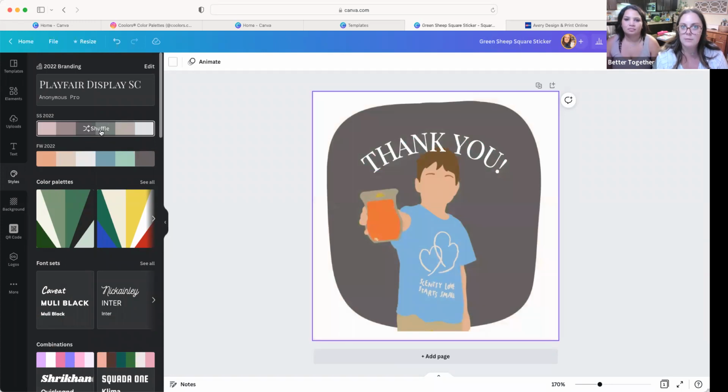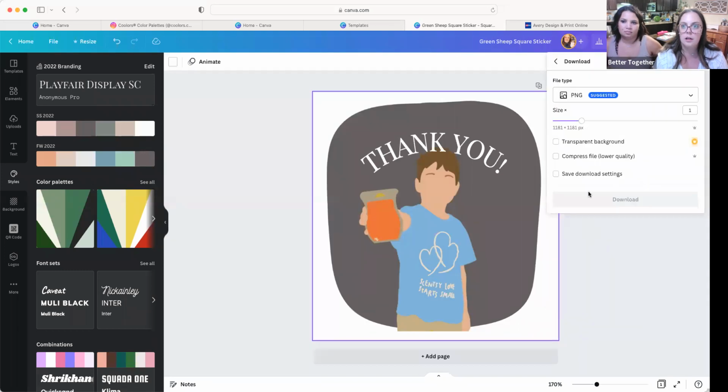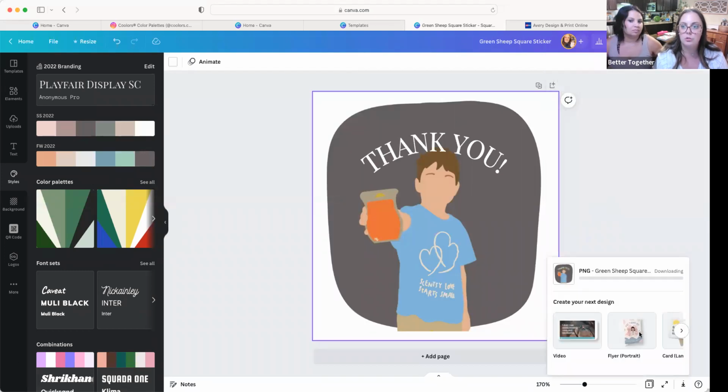Okay. And then from here, you'd be able to share the picture using the share button and click download. And it's going to download as a PNG to print it. Oh, really? I always change it to JPEG. You can, but it prints just fine doing this. Okay. Good to know. And so from there, I have it saved.